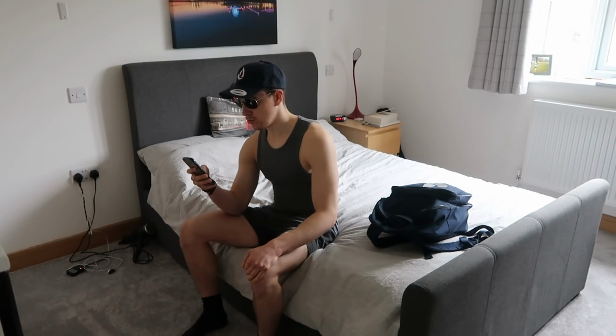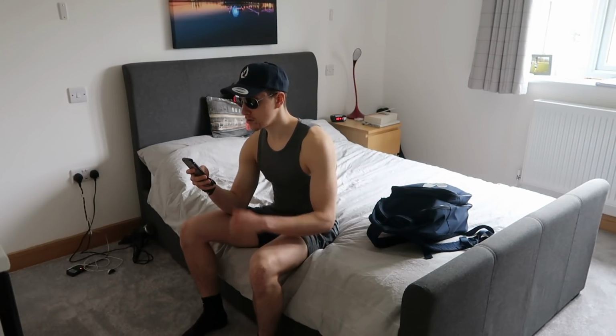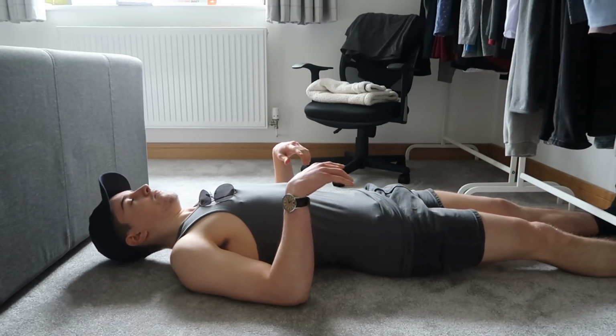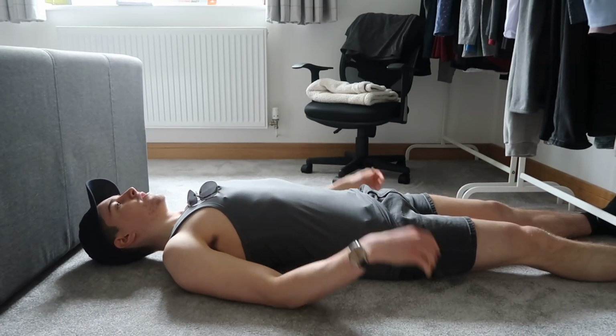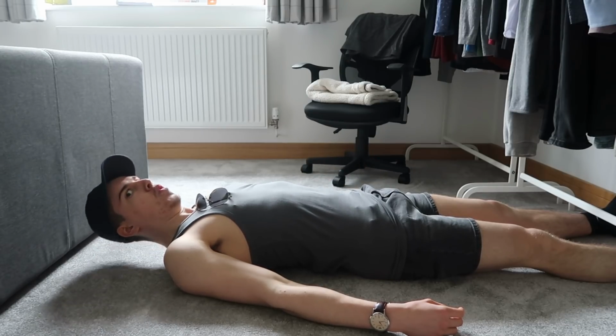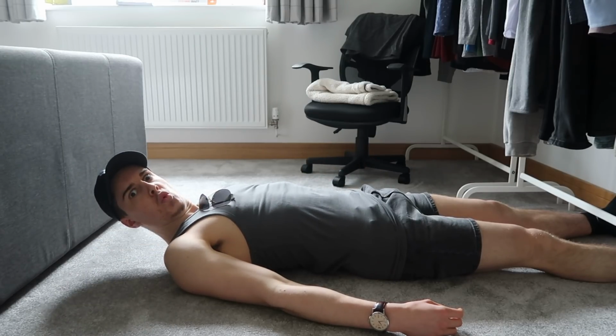But then I came across a post that was related to anterior pelvic tilt. Then I did the test for anterior pelvic tilt in the hotel room. I lay on the floor and realized that I had a pretty big arch and gap between the floor and my back, which obviously indicated that I had anterior pelvic tilt. So although I knew the problem, what was the solution? Well, that's exactly what I'm going to highlight in this video, my friend.